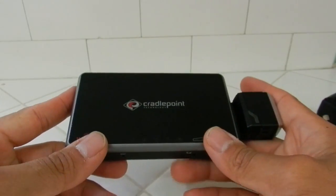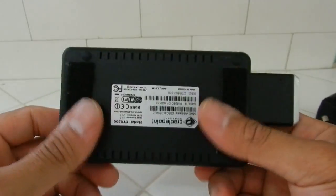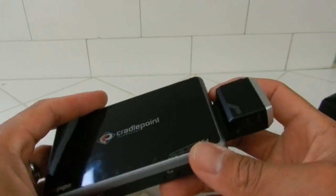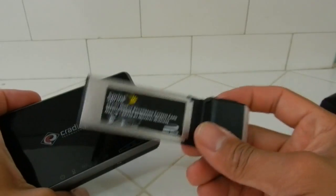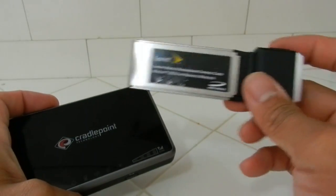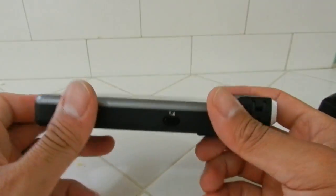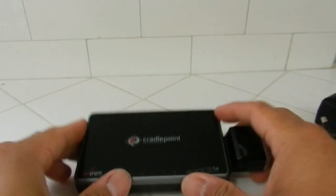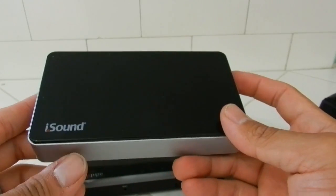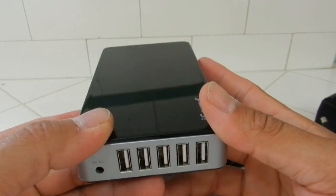Now, what if we're walking around town and we have to work from a place where there is no power? This thing does not take internal batteries. So what we could do is we could just take this card and plug it in directly to our computers. But then it means that only one of us has the internet connection. So I looked and I looked and I found one of the greatest things for a mobile traveler, the iSound PowerMax battery pack.